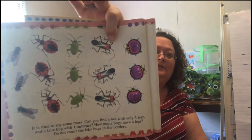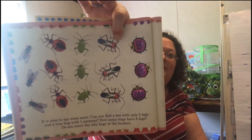All right, let's see here. Let's see the bee with only five legs. See if Miss Dana can find. Ah, I found that bee. Did you find this one here? That one down there at the bottom only has five legs. Good deal. Okay. And the true bug with only one antenna. Did you find this bug right here? That's the one that has one antenna. Yes.